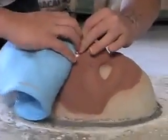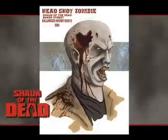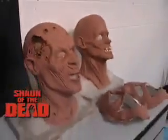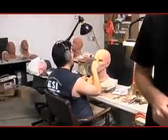Now, how do you create the characters for Halloween Horror Nights? Well, it starts with a character rendering. We create concept art for what we want the characters to look like, and then from there we take the concept art and we create what's called a sculpt. And you can see over my shoulder right now, that's exactly what's taking place.